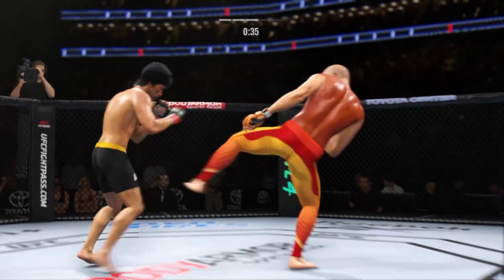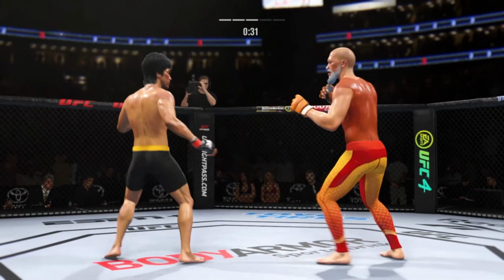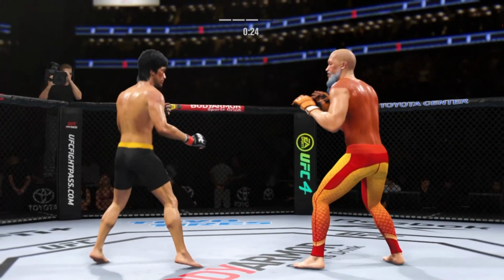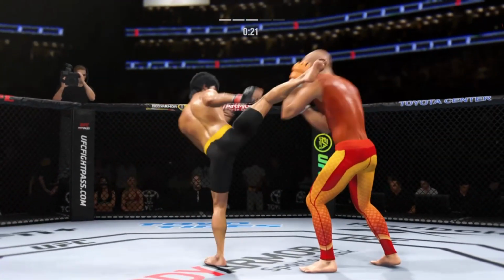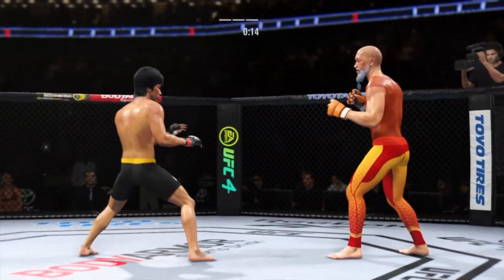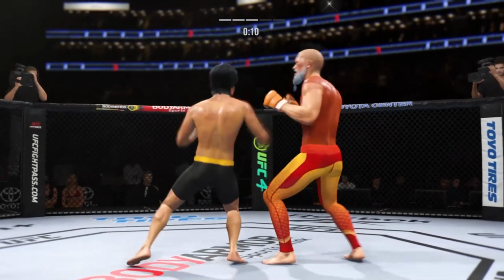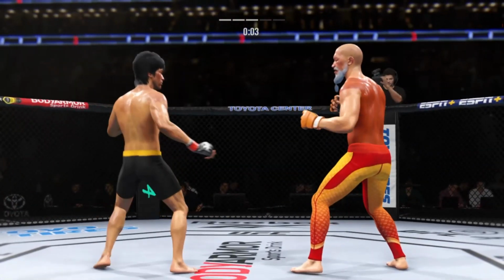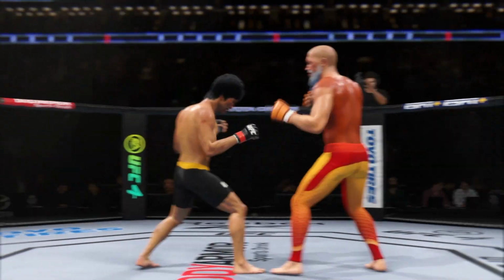Look at him whip his hip into that kick. And he lands the knee to the body now. Sniffed that one out as he blocks the kick. Oh, that right hand is on point. Good punch.